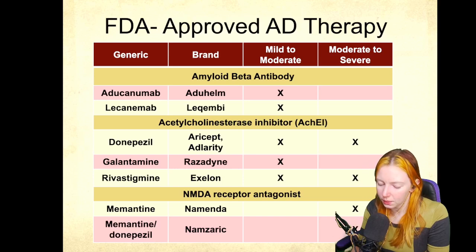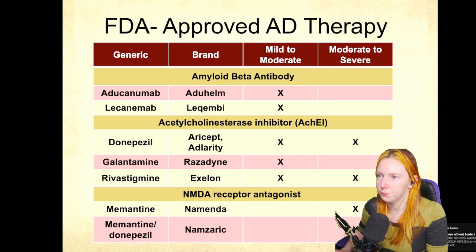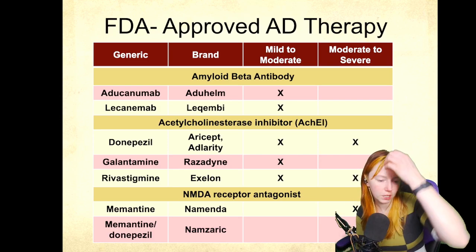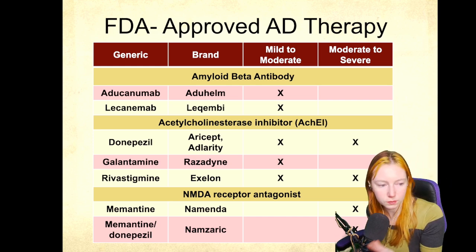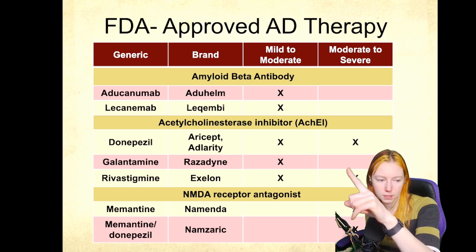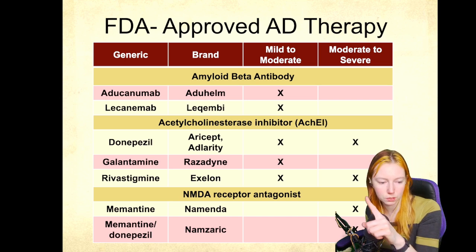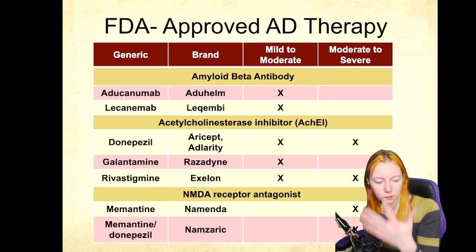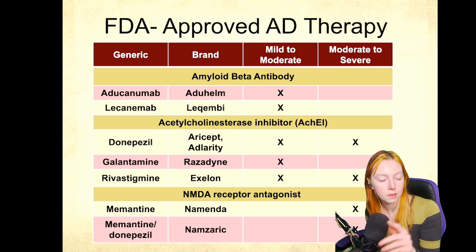Okay, so when we're looking at the various products that are available for treatment of Alzheimer's disease, you can see the products listed here and their general indications through the FDA. So our antibodies for amyloid beta are aducanumab and lecanemab. These are indicated for mild cognitive impairment, so they shouldn't be used in moderate to severe disease. If you remember, that is 17 or less on the MMSE is moderate to severe.